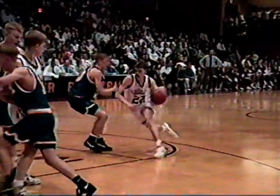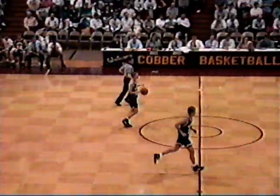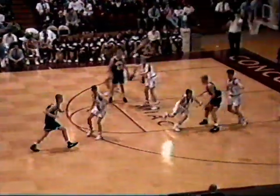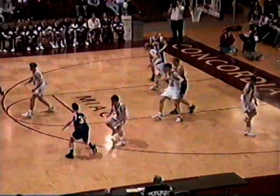Good positions, hard to beat, and there's Karlsruhe. And it was the elbow. Yeah, he gave him an elbow. He pushed him off with his elbow. The young freshman's not worried about going in there, though, is he? No, he's not. Little Lee Peterson, scrappy little guard.